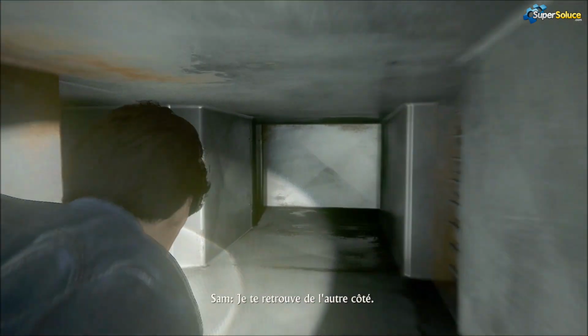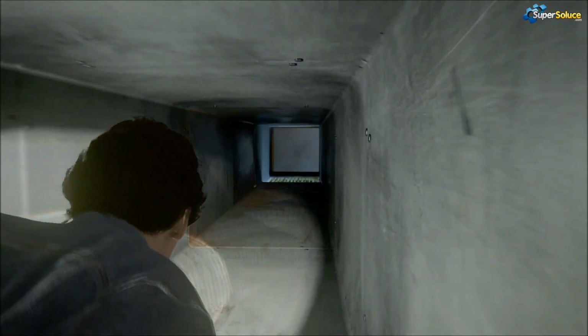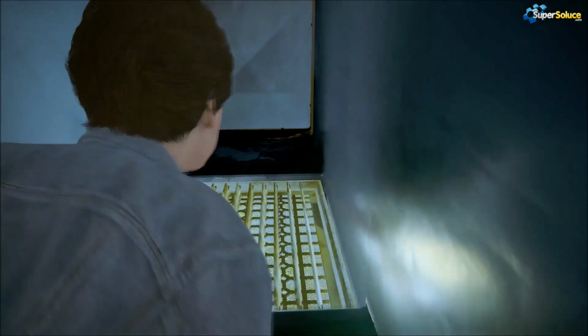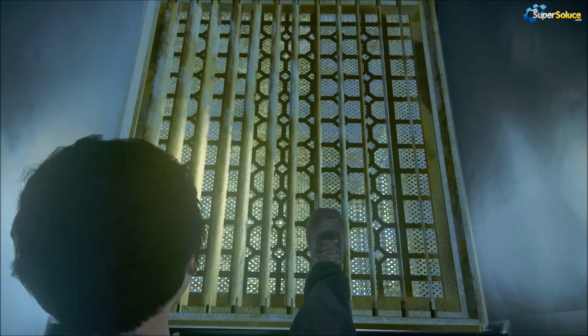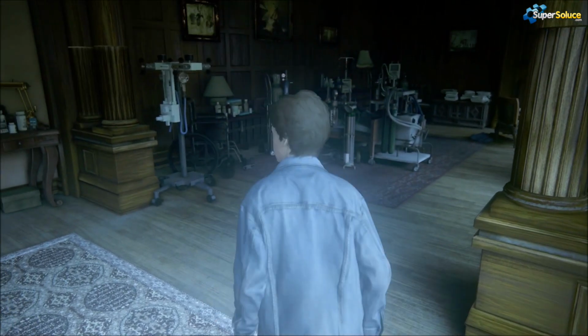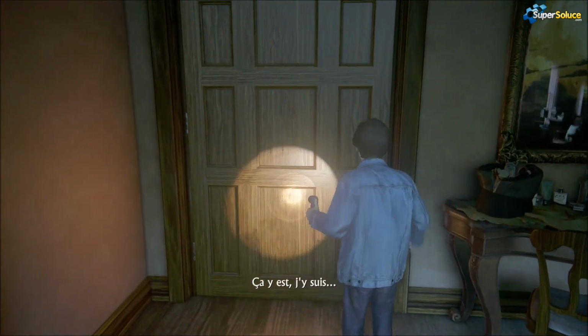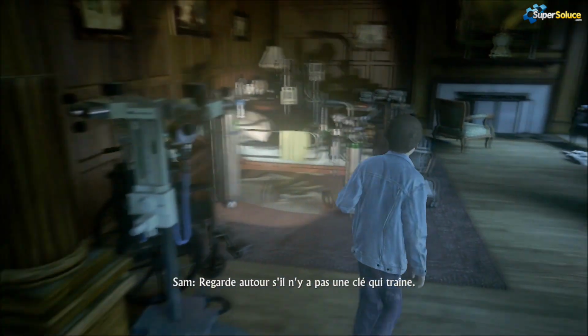See you on the other side. Okay. It's a good thing I'm not claustrophobic. I'm in. It's locked from this side, too. And look around. Is there a key nearby?